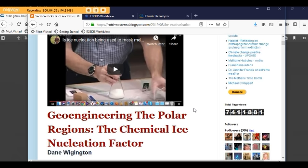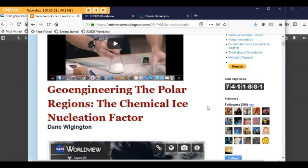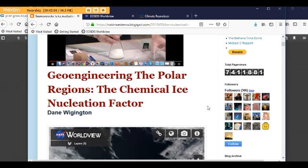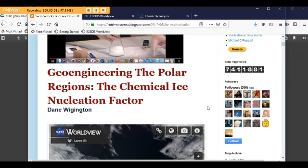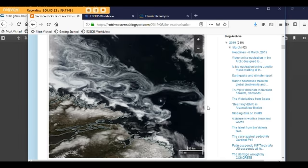But it was just not because of the thinness of the sea ice, but because of the extent. And so he reposted here an article from Dane Wigington talking all about geoengineering the polar regions and the chemical ice nucleation factor. And this puts together a lot of dots for me and can explain why we have not seen an ice-free Arctic yet, technically, but I believe we're seeing the effects of a blue ocean event.